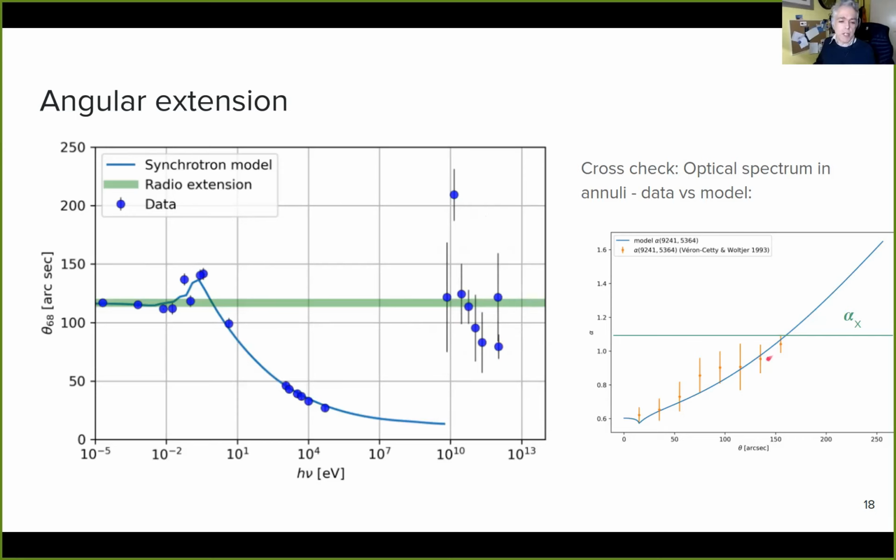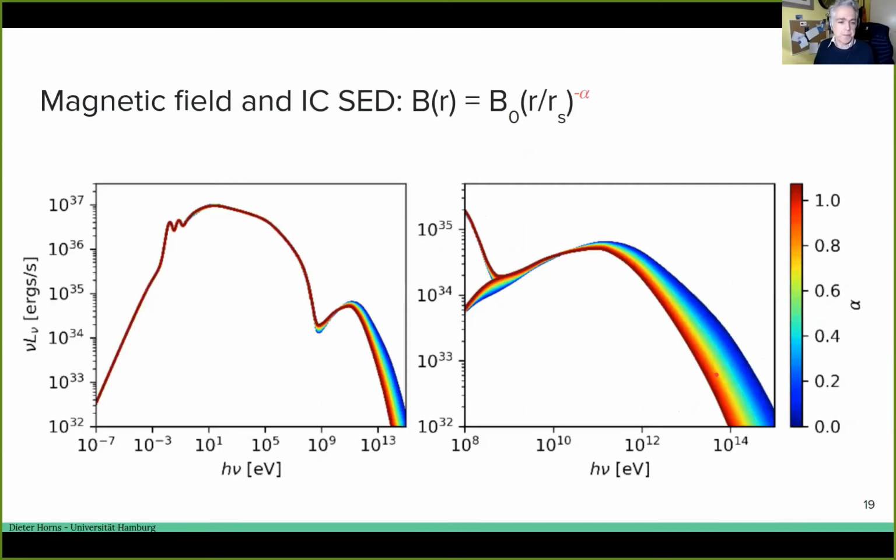We look also at the optical spectra as a function of radius, from data from Vieron, Sippel and Veltje from '93. And then you see nicely, this, the blue curve is the model curve, the orange points are from the data, and we also can give this, even though this didn't go into the fit.